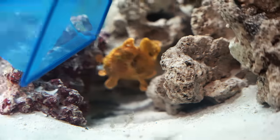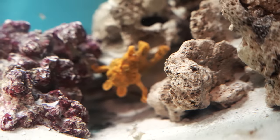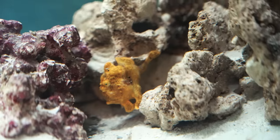Get him, Sponge. Oh my God, he missed it again. I'm gonna hand feed him, technically. You know what? That's the benefit of the sponge. They think he's just a sponge, so they go on him for safety. Boom, he gets eaten. That thing is so sick.